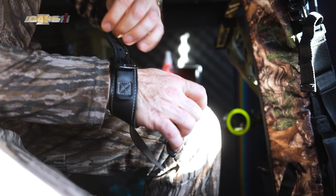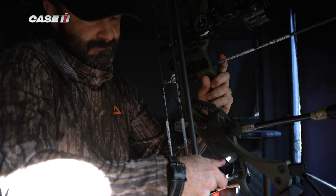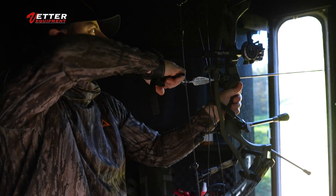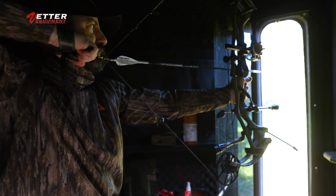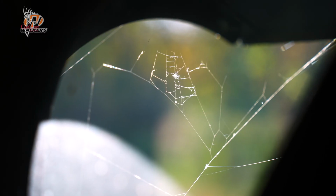Well, hey guys, welcome back to the chase. It is Wednesday, October 16th, and Gavin and I are tucked in a redneck blind on the bottom plot at the home farm. It's a beautiful day today. We've had north winds since Saturday, and it's switched out of the south today. This is the first sit on this plot.